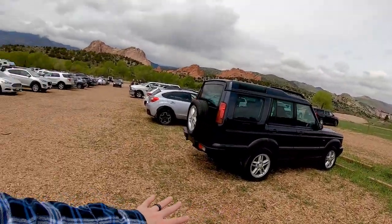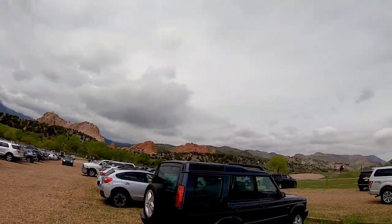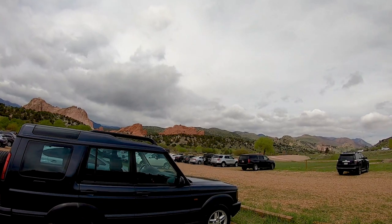Well, we took a loop around the entire park here and we couldn't find any parking. So there is kind of like an overflow parking area towards the front. A little bit more hiking, but still get to see these awesome views.